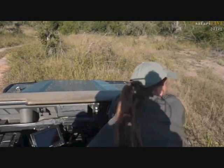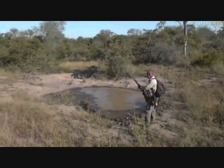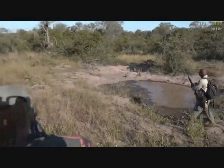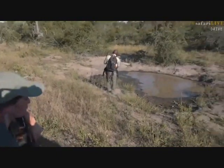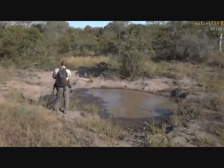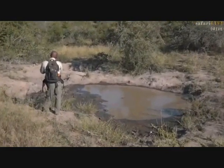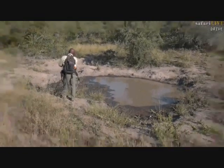Okay, and there goes Herbie. Herbie's up and off the car. There's Herbie, he's giving us a big wave. And there's the pan that we're going to be building our, well, whatever we're going to be doing. And we've moved slightly further away from where the elephant was. We weren't really planning on an elephant, but I think that probably we should have.